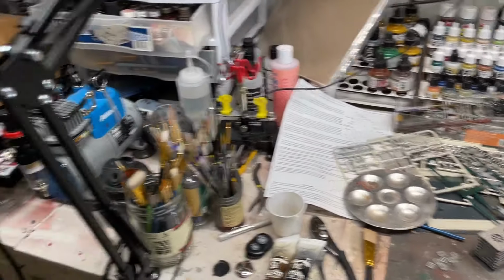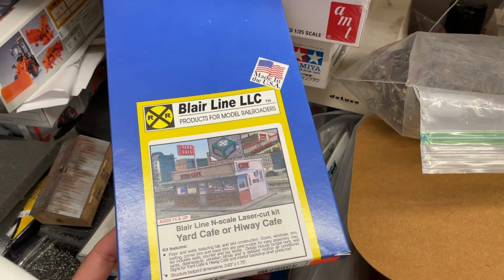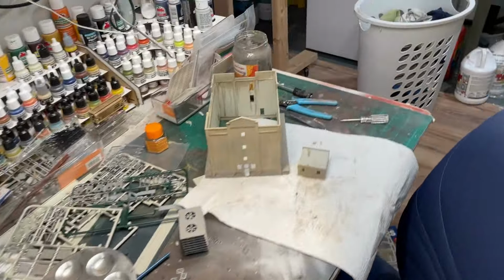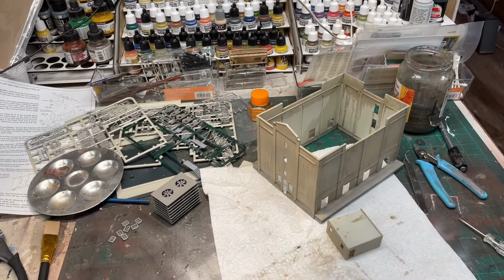I am going to do a video, if I take you right over here, when I do this little guy, though, because it is a laser cut wood building. I really enjoy wood models, and I want you to come along with me on that journey. So when I do that, I will bring you along for that one.